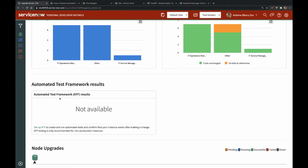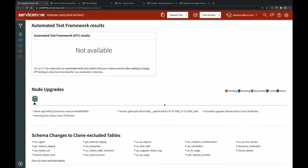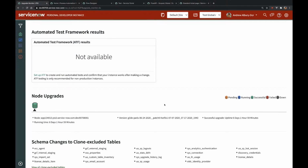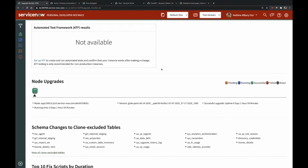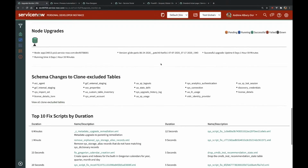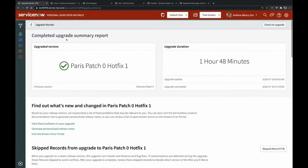There's ATF integration into this as well. So if you've upgraded and you've run your tests, and it hasn't worked, obviously it'll tell you. I don't have any ATFs in my PDI, but that's pretty cool. And then you've got your standard sort of fixed script duration and stuff down the bottom. It's not really that I noticed.